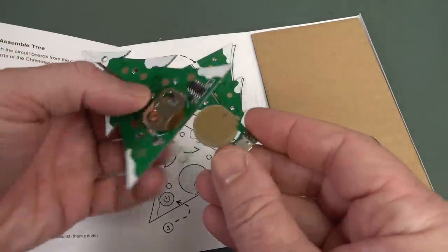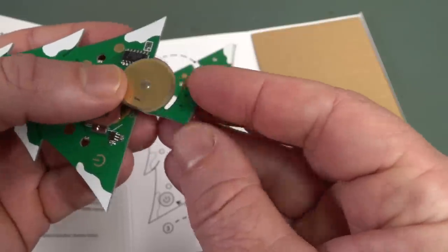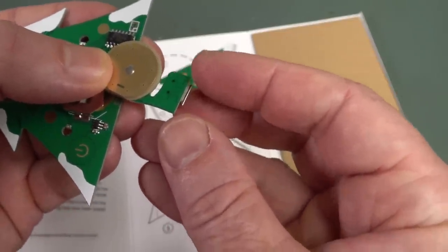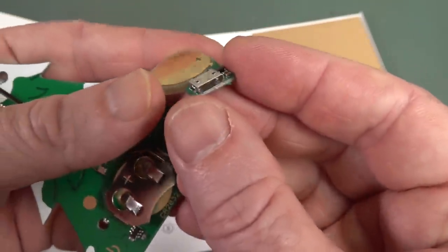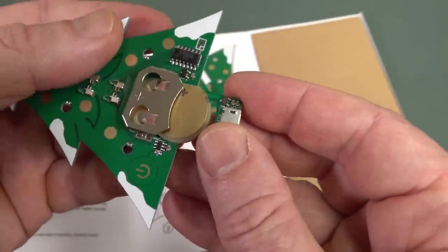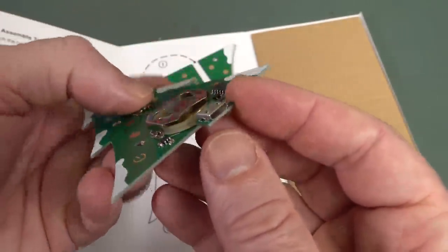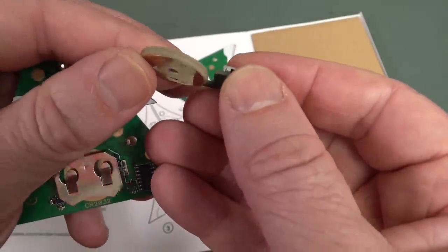Right off the bat, that is a great solution. I have not seen that before. That could be very handy. Look at this. It converts a micro USB into a coin cell. Wow! That's great. That is a terrific solution.